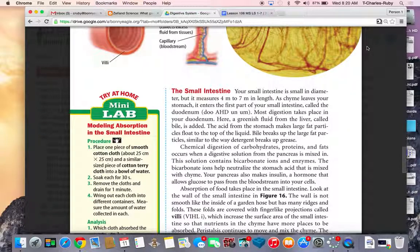The chyme leaves your stomach and enters the first part of your small intestine called the duodenum. Can you say duodenum? Duodenum. Very good. Most digestion takes place in your duodenum. Here, a greenish fluid from the liver called bile is added.